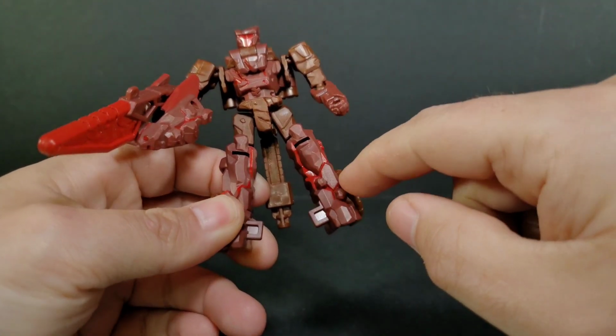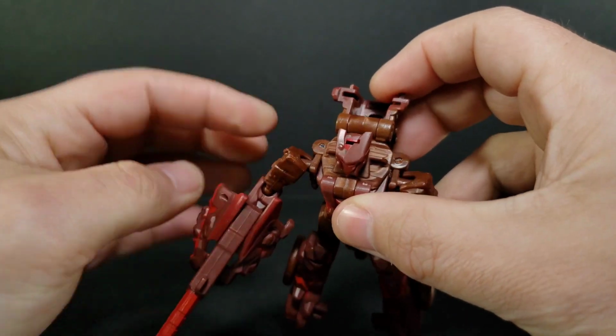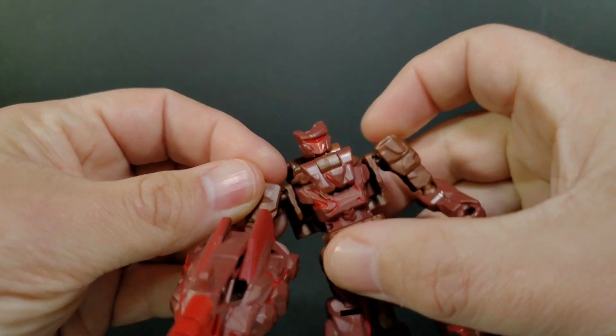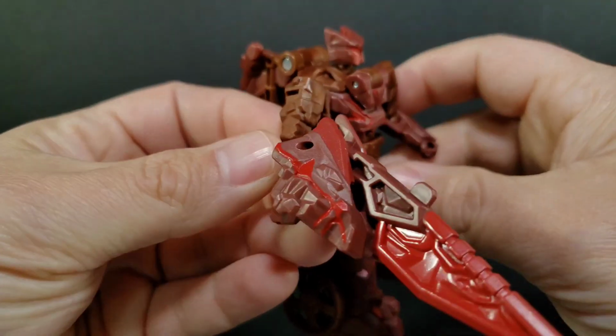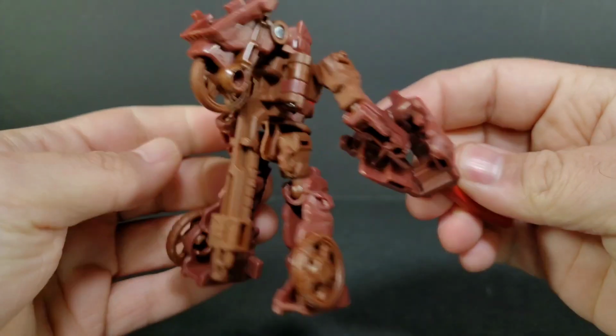You can see here around his kneecaps and shins. Here on his torso. On top of his head right here. His eyes are red. I mean, it actually looks really cool there. You've got some here. Then this is painted red at the tip.